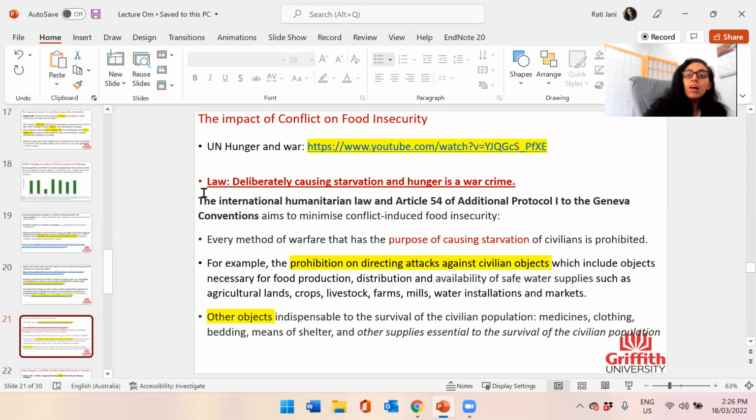So now let me talk about conflict-induced food insecurity in a little bit more detail. First, what does the law say? The law says that deliberately causing starvation and hunger is a war crime. This law is sanctioned by International Humanitarian Law and Article 54 of Additional Protocol 1 to the Geneva Conventions. So we have these big sanctioning bodies out there who have said that even if there's a civil war going on, you cannot starve the people.